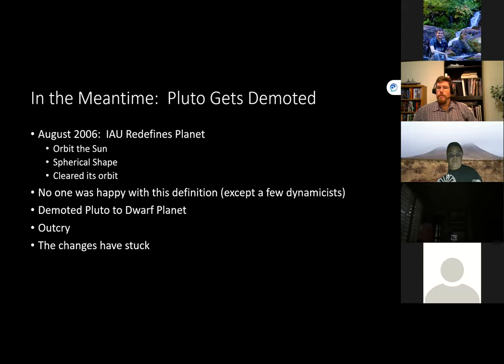There was a lot of public outcry and a lot of people were upset about it. There still is a lot of outcry. I'm sure people in this group have a lot of different opinions about whether Pluto is a planet or not. But the changes have stuck. It's been that way now for 15 years. Pluto has been demoted to a non-planet. I'm not going to go into that debate, just to note that one of the things that happened during the mission was that Pluto got demoted.